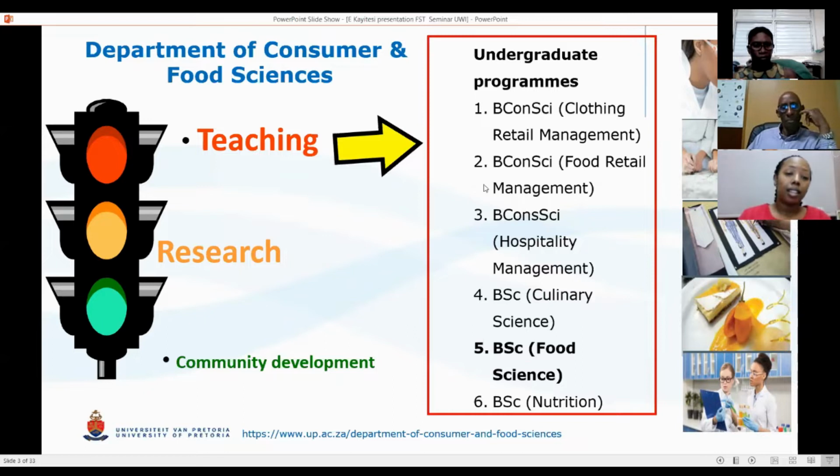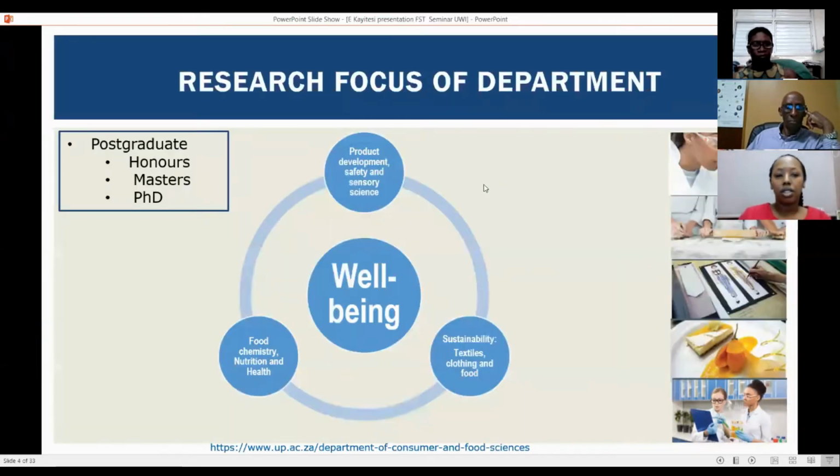We also, like any other academic department, partake in research, which most of our postgraduate students are involved in. So our master's and PhD programs are purely research oriented. In a nutshell, most of our research centers around well-being. I belong to the section that does research into food chemistry, nutrition, and health. We have another section that focuses on product development, food safety, and sensory science. Sometimes we work together on projects that involve several aspects of the research.